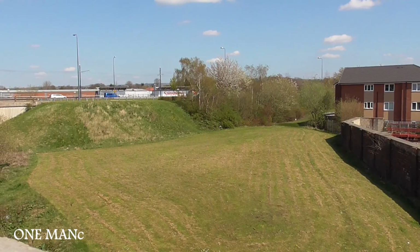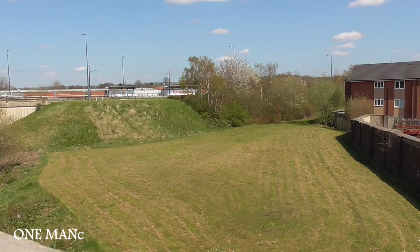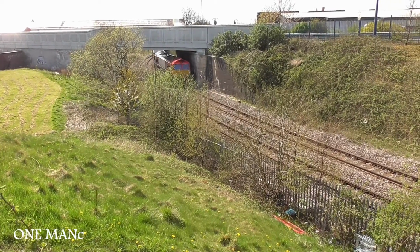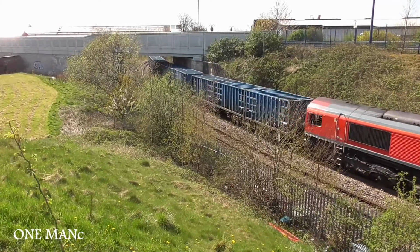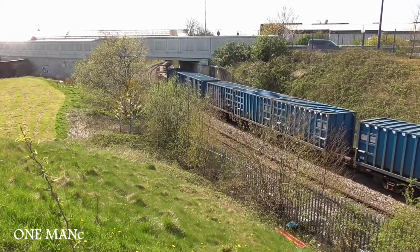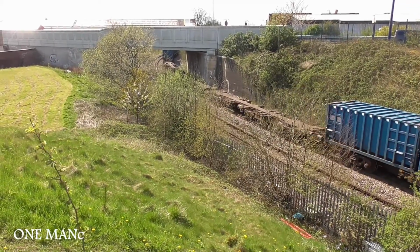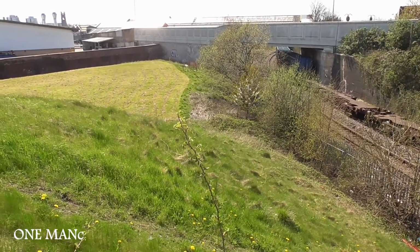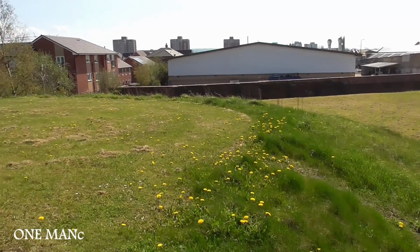That bridge I was just looking over, this is the other side of it. So this is the loop line that's been taken out, the one that went to Ashton. It's where this grass verges. You can see the way that the walls are curving round. Again, this is a nice overall shot of the main point for Ashton Moss South. This is where the triangle met. This is the missing loop. Sorry, the missing part of the triangle, the one that joined up with the Ashton line.